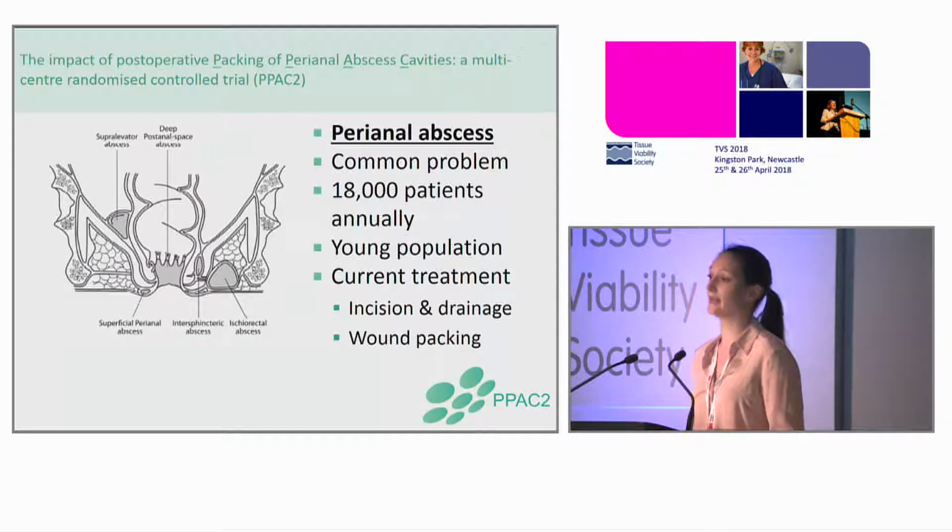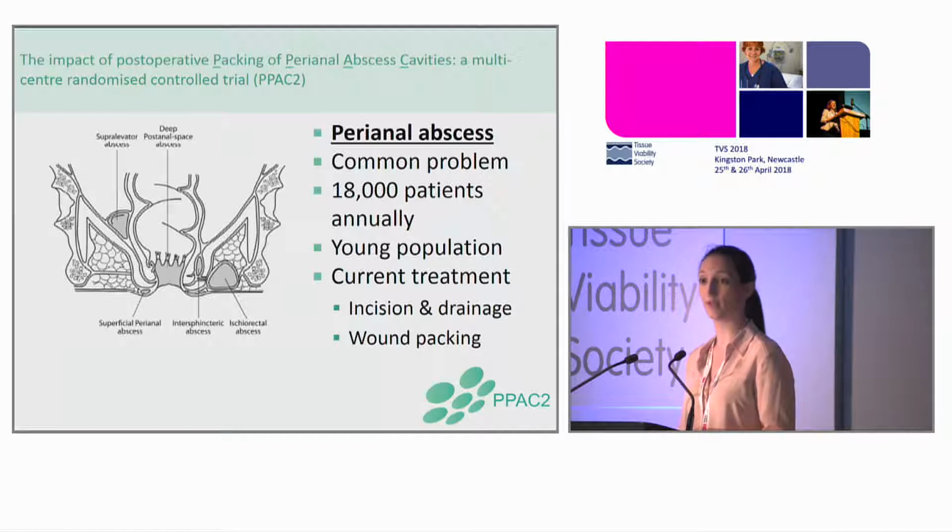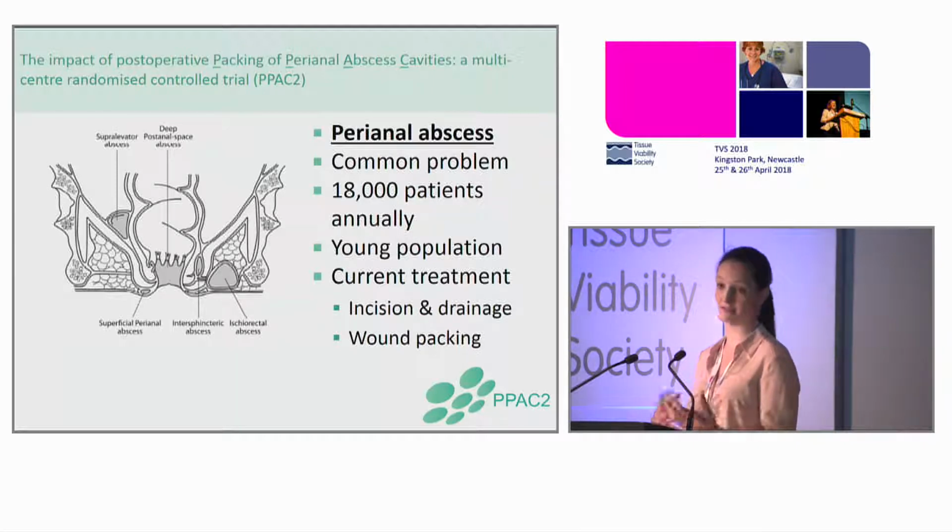So, perianal abscesses, so cryptoglandular abscesses, are common. They're not as common as your leg ulcers that you've heard from today, but again, they're a much younger population. The idea behind these is that they occur from blockage of some of the mucus-secreting glands that sit around your anorectal junction, and that causes the abscess. And these can track either internally into the anus, so you might not see anything in the outside world, or they can track along the tissue planes, and that's when you get these very painful swellings around people's bottoms.